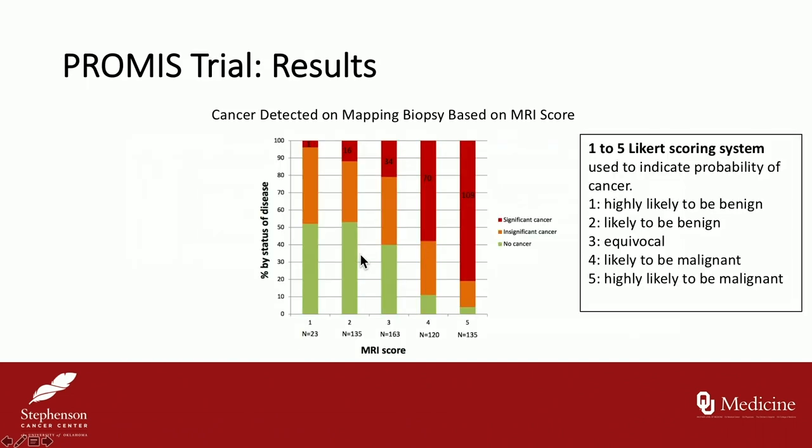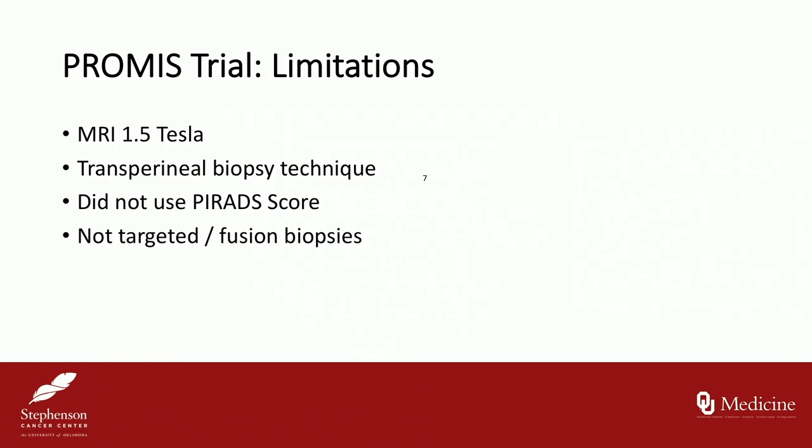So they didn't use PI-RADS, but it was like PI-RADS. It was a 5 Likert score system. 1 was a very low likelihood of having cancer, all the way up to 5. And it correlates pretty well with what you'll see in a minute from the PRECISION trial. But the finding of cancer was highly correlated with what they saw on MRI. And so 40 to 80% of these patients with 4 and 5s in this PROMIS trial had significant cancer.